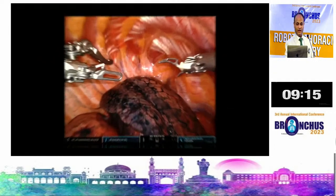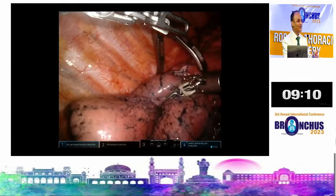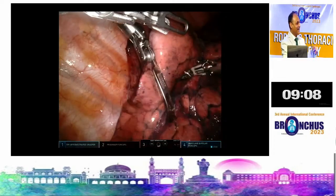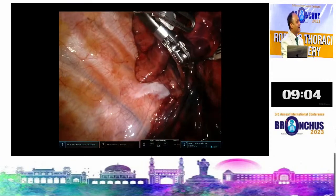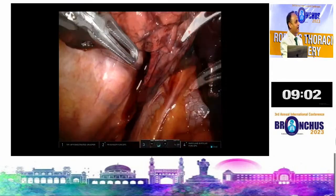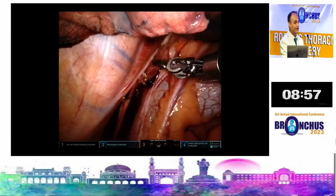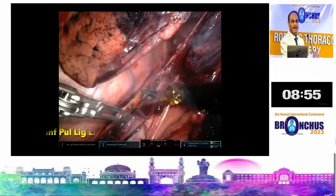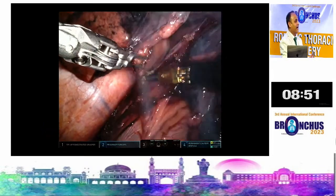This is a video of a robotic right lower lobectomy for a cancer patient. So just to show the difference, how different inflammatory disease is. The left fourth arm forceps, the tip of the forceps, is used for the retraction. It is very important to create an exposure.